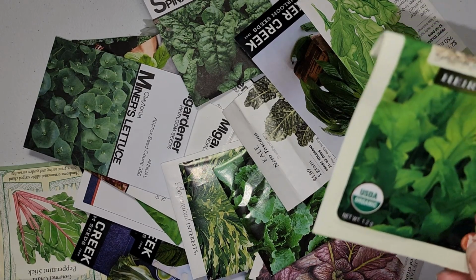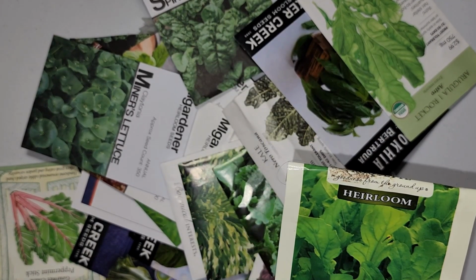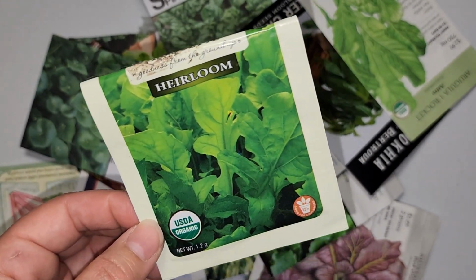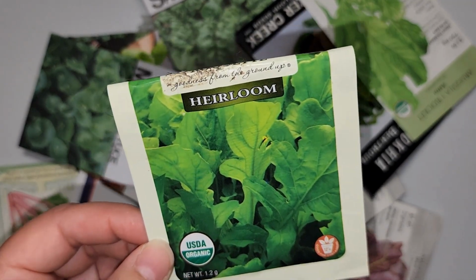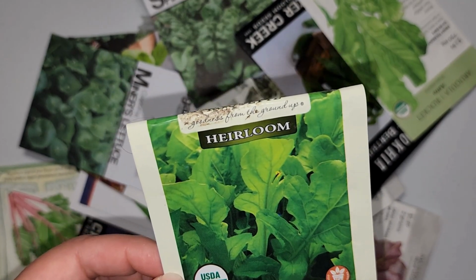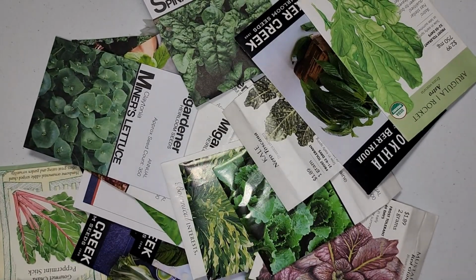I've let it just go to seed, and I have a lot of volunteer arugula, especially last year. And arugula, I didn't love it as much as before, but in the last several years growing it, I've just become a huge fan of it. It's great in ramen. It's great in smoothies and salads, of course. But I love this flavor, and so do my birds.